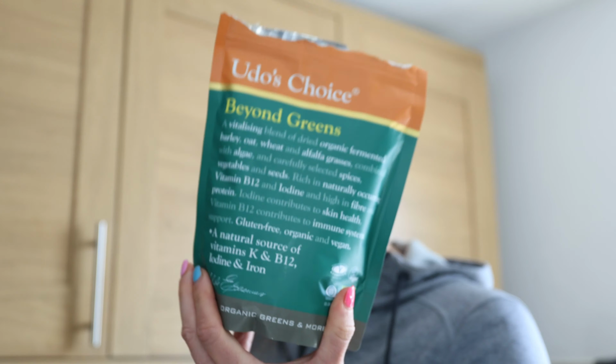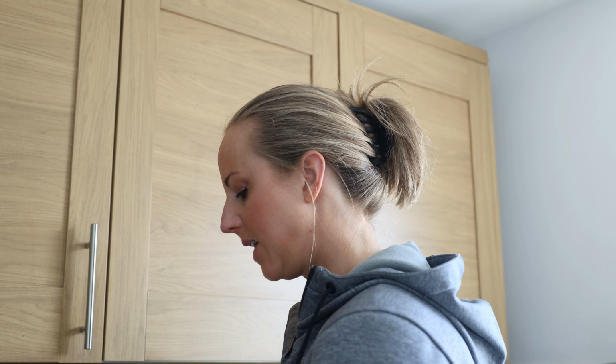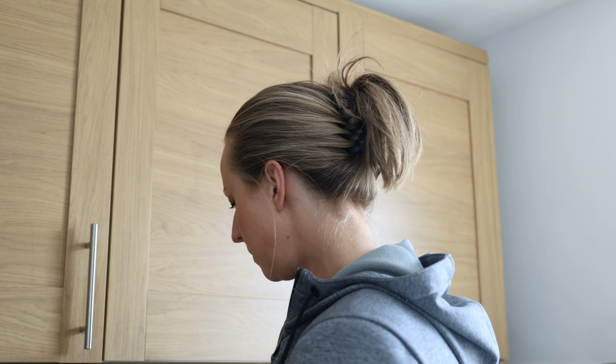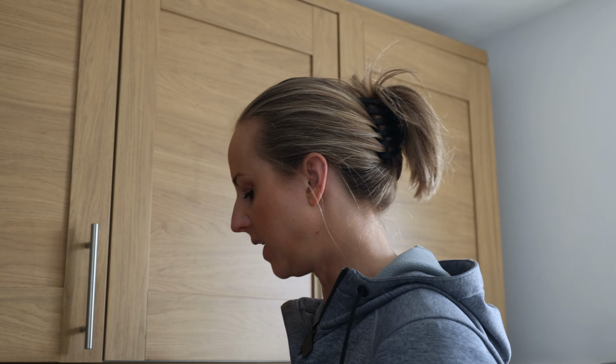Next thing is a must for me, which is greens powder. So currently I'm using the Udo's Choice just because I've got loads left in. I think I went a bit over the top in prep, buying about 10 bags of this in. And then I've got my actual vitamins and stuff, and then by a spoon I'll take the Barefoot Omega 3 oil, which is an amazing oil. It's not rancified, which a lot of capsules you get are. So yeah, that's really good.